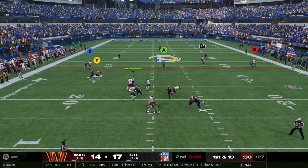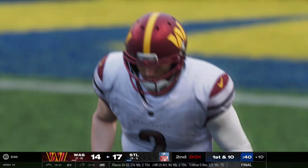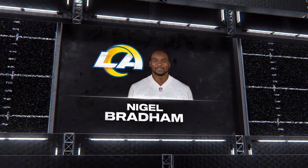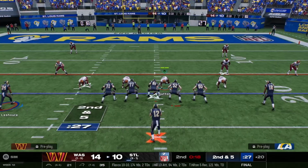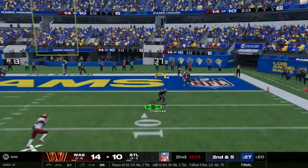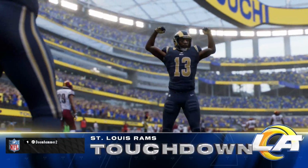Manziel back to pass. Rolls out, hit, and he fumbles the ball. And Robert Quinn comes down on it. That's the kind of things we expect from Manziel. He's a 59 overall quarterback. And here we are, 16 seconds to go. Andrew Luck rolls out, throws it, touchdown. Rams get the go-ahead score. Good timing on their part.